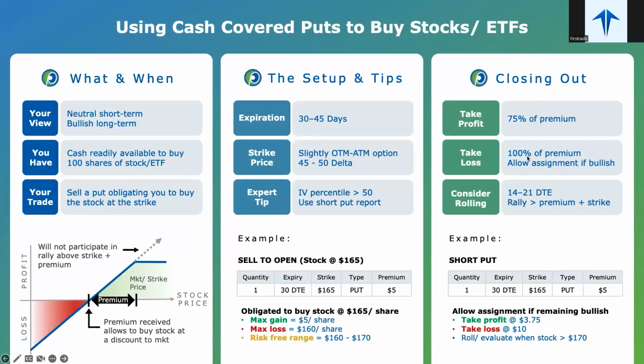Or if you're not, and you've reevaluated once it hits 100% of premium, you say, you know what, this is not moving, or maybe there's some adverse news, you don't know. We hit a recession, lots of things could happen. You may want to adjust. And that's why it's important to adjust at these price points, and they're normally fundamentally driven anyways. So in this case, we would buy to close.